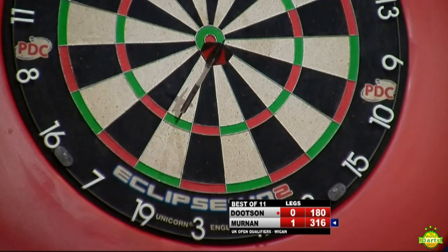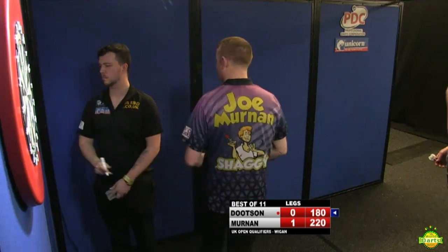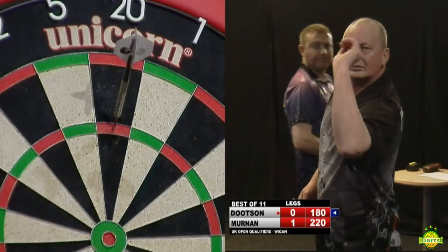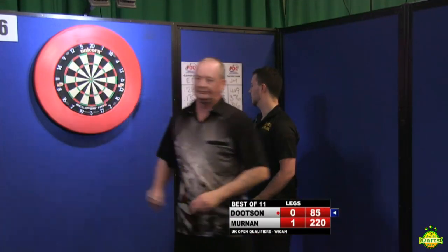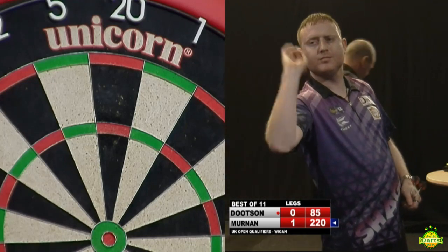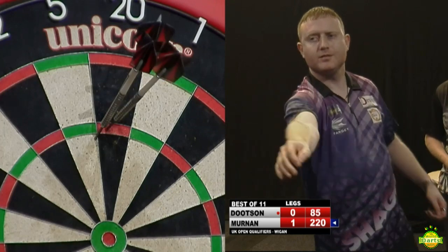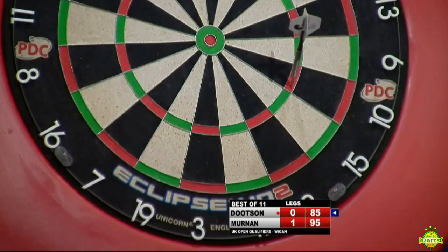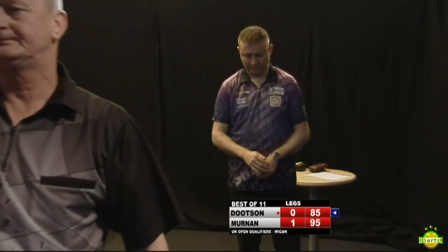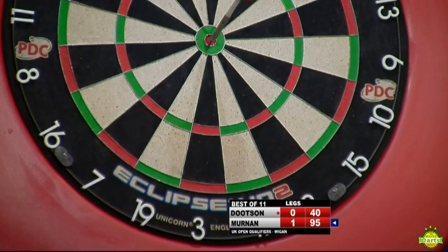But we'll certainly see how this one pans out, as Joe Murnan is looking for a second victory of the day to follow up his 6-3 triumph against young Billy Holmes. So he'd have to win 3 matches to earn anything today, having played in a prelim, Murnan. Dootson's left 85 as he looks to level up proceedings after a couple of legs. He was aiming for treble 15. He's got 45 in 2 darts, which leaves 40, but couldn't pin the target of double top with the last one.